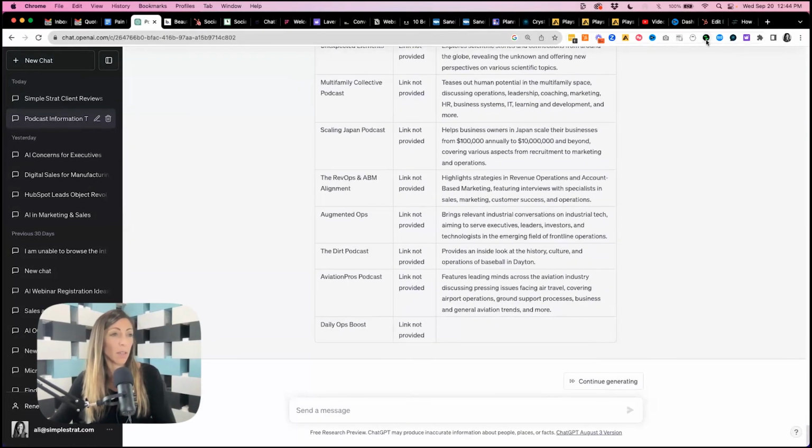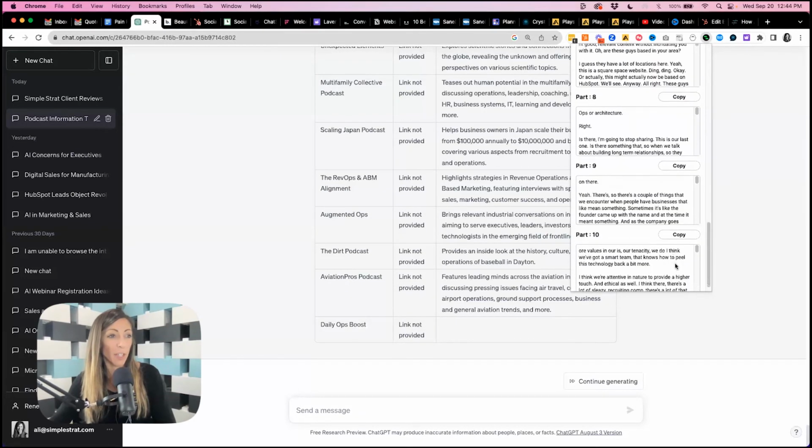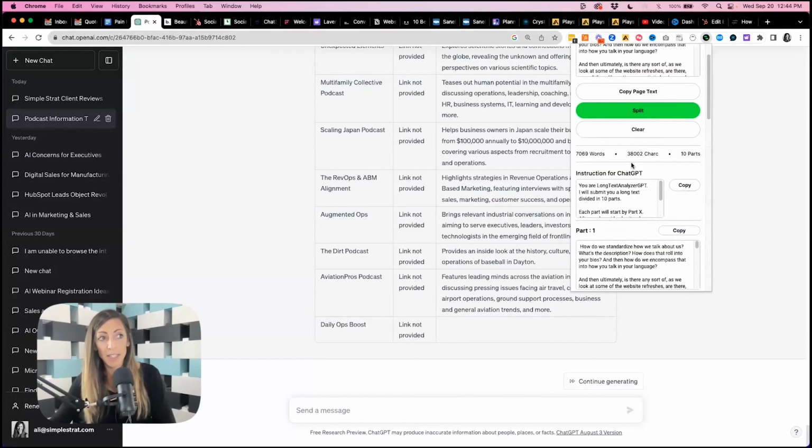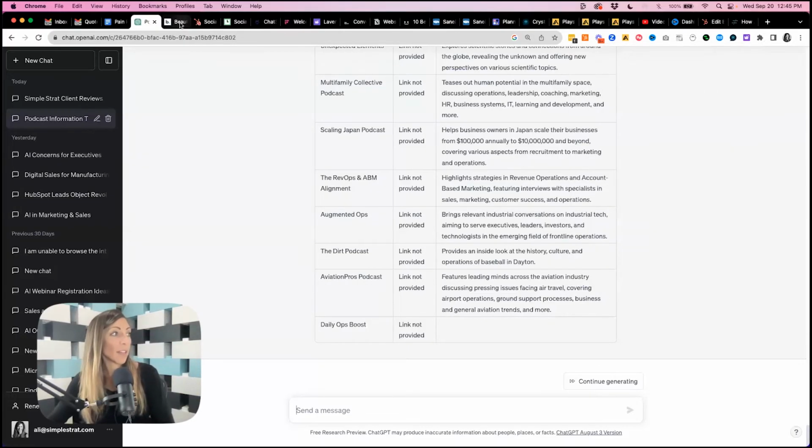Let's see here. I don't know if I can demo that here because this is actually an old one. Might not be able to show you that in the moment. But essentially, this plugin takes all your text and then splits it up. And as it feeds it to ChatGPT, it says, go back and read the previous one. All right, let's jump into our next one here.